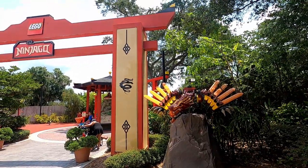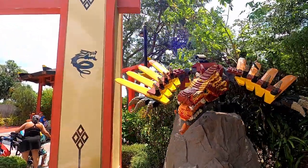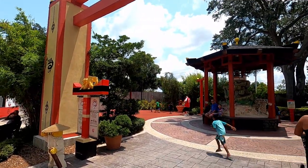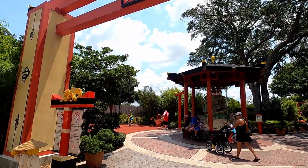Here is Ninjago, Lego Ninjago. Take a look at this dragon out front. Definitely looks like a very cool area. I'm sure we'll get the chance to walk around there and learn about the elements and the ninja training courtyard up ahead. That's probably the most exciting for me, but we'll see.